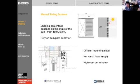So regarding shading, we originally decided to go with manual sliding shades since it's mechanically simpler and it's a passive system. However, as we discovered, the mounting details are more difficult to deal with from a building envelope standpoint, and also the amount shaded can vary greatly as it depends on the angle of the sun, and it relies on the occupant to manually move the shades.